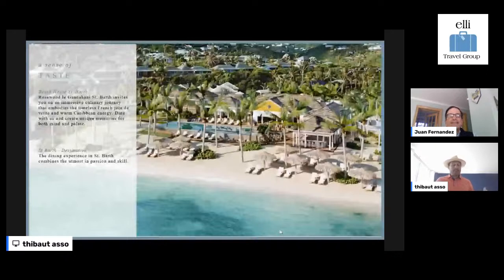That's correct. St. Barths is one of the few islands in the Caribbean where you have so many outstanding dining options. Clientele will go to St. Barths. I mean, it's a 25 square kilometer island, so within 30 minutes you can do the tour of the island by car without traffic. And so many dining options, including ours.